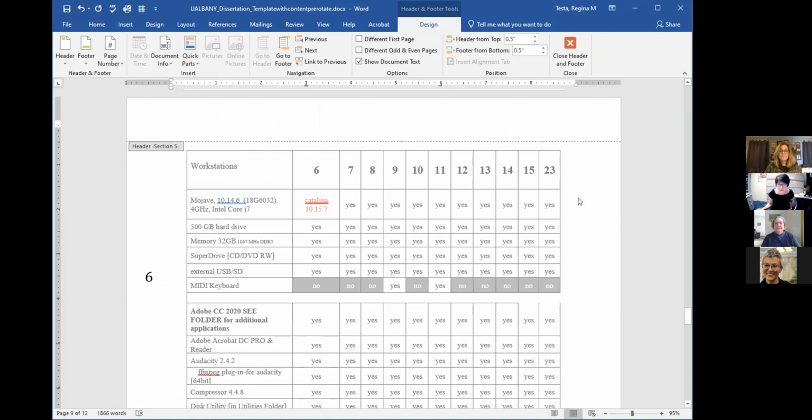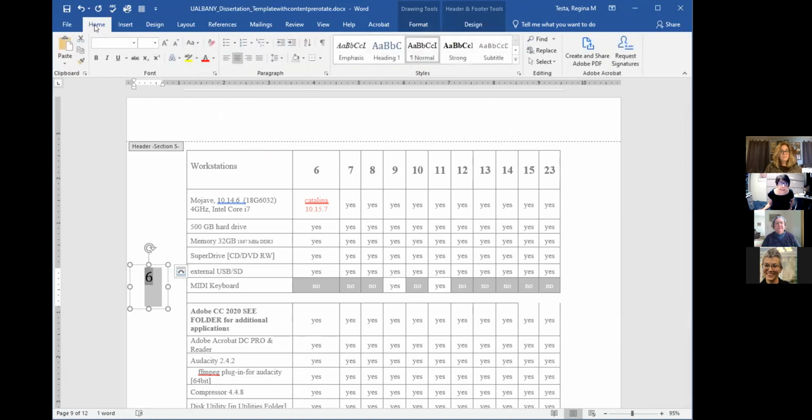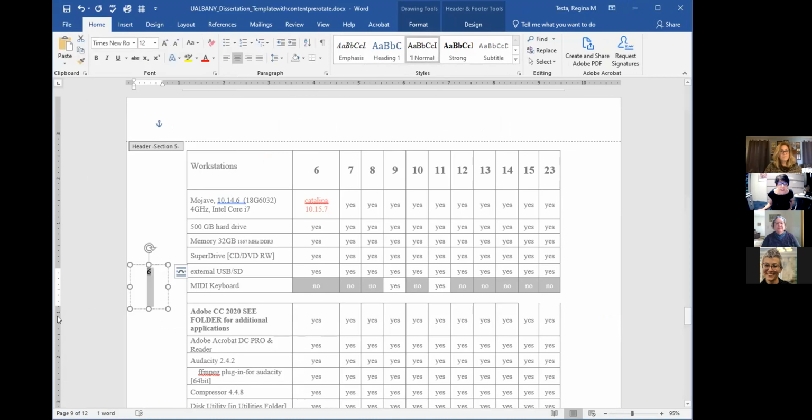And there you go. We're going to highlight the number and we have to make it match the font of the other page numbers. We'll come to the home tab. We're going to choose 12. That's because that's the font I used, as well as Times New Roman. It's always a good idea to take the text box, the box area, and shrink it as much as you can. Just helps with placement a little bit around the number. Almost there, 2 more steps.